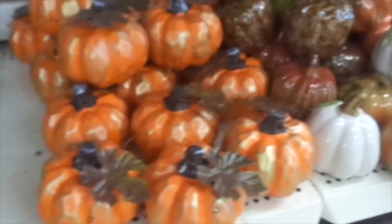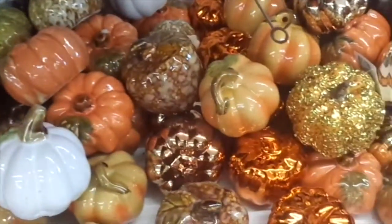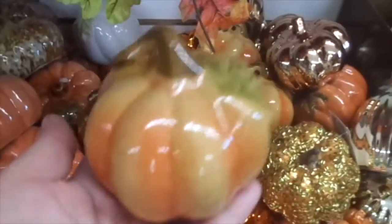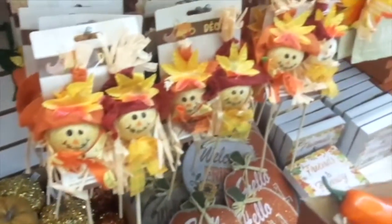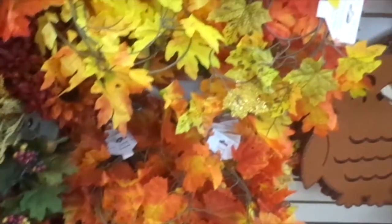Pumpkins, lots and lots of different pumpkins. This is like a Cinderella pumpkin. Sparkly pumpkins. Little picks, they had those last year. They've had these for a long time. Oh yes, and the leaf garland they have.